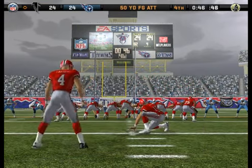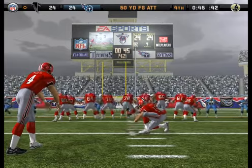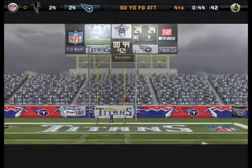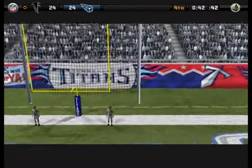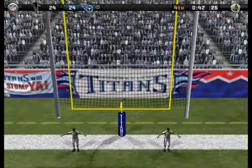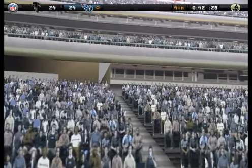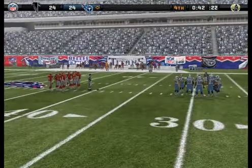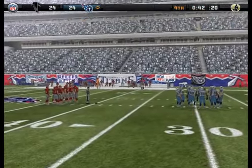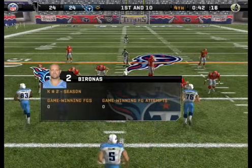Big time kick here. This would put them in front. And the kick sails wide. A few good plays, and they should be exactly where they want to be. Close enough for the field goal. After the missed field goal, they're set to go on offense at the 40-yard line.